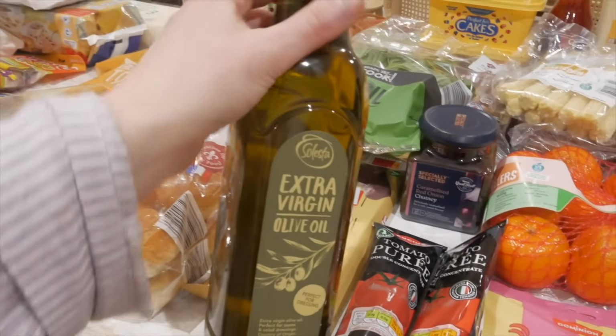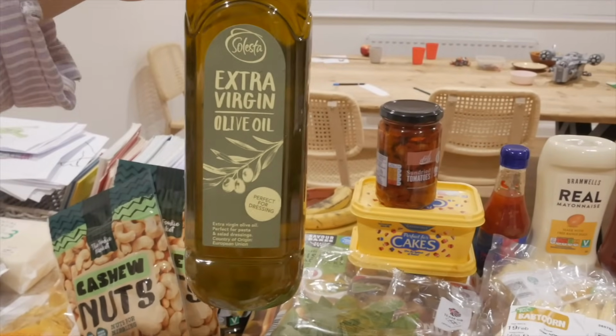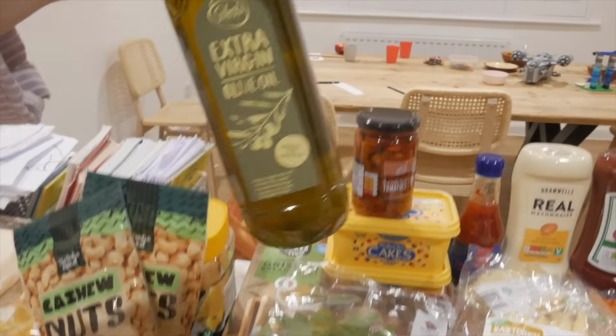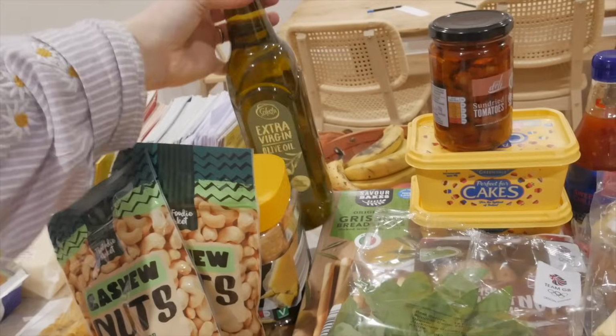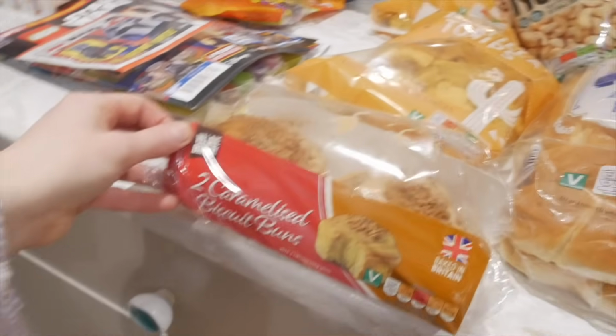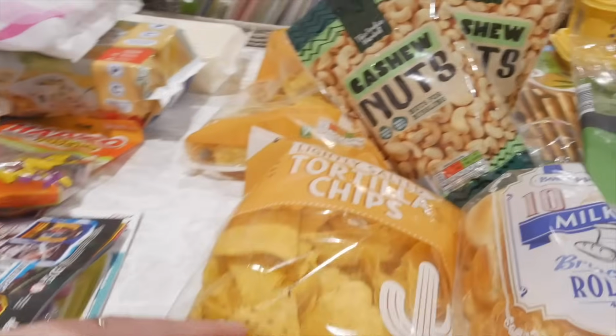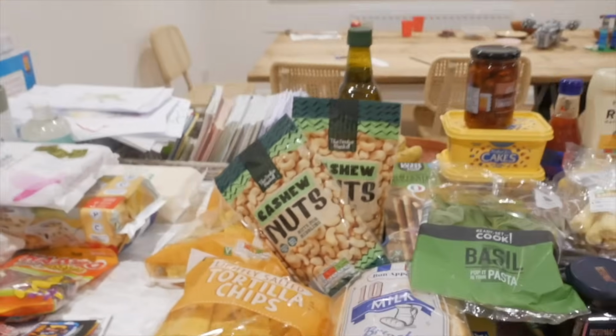So this was more per litre, but this was only £3 something. I want to say it, but there's less of it. So I thought I'd try that. Got them crackers for Joel, some cashews. Again, more treats for Joel. Joel is very food motivated, so when it's his birthday, I haven't bought him any gifts, but I have bought him sweets and food. And then 2 packs of nachos and cashews. So that's what we got from Aldi.